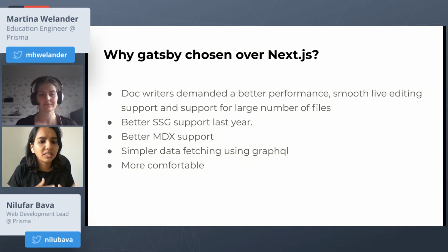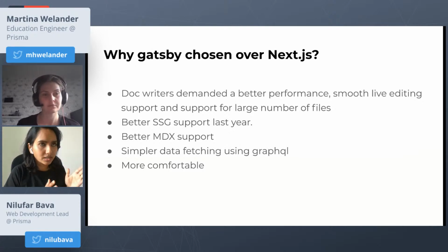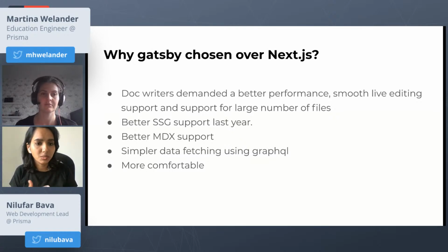The doc writers wanted better performance, smooth live editing support, and support for a large number of MDX files. And they needed better SSG support, so last year, when I started the docs project, Gatsby was definitely the choice for SSG. Then we have better MDX support with Gatsby, and the data fetching was much simpler using GraphQL in Gatsby. But above all, the main reason was that I was more comfortable with Gatsby than Next.js. That might not be the reason now; if I want to start the docs again, I may choose Next.js. Who knows?